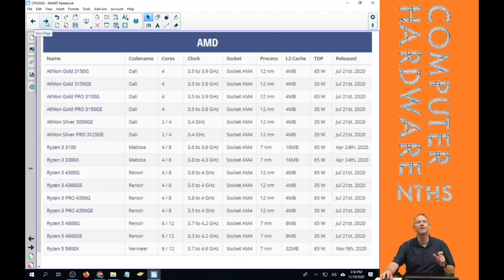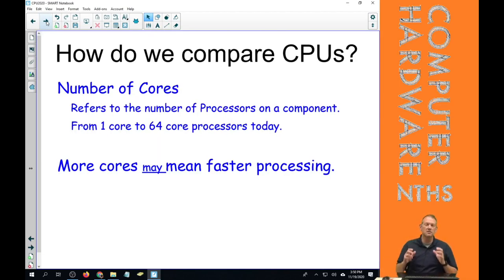So one way to look at it is that clock speed. The next thing we look at, and we're going to look at that same chart again, is the number of cores or processors that are on that chip as well. It used to be, 20 years ago, that a processor was one processor. You got one, and then we got two, and then we got four, and now some of these go all the way up to 64 core processors on a single CPU. What does that mean? It means it can do multiple things at one time. It doesn't mean a single thing is faster. It means when it's doing multiple things, it's faster.